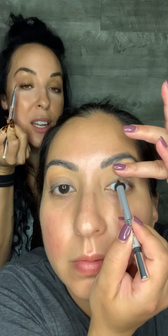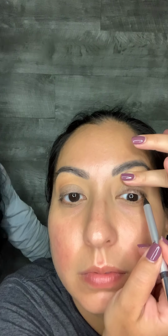If at home you work better with brushes, you can always feel free to use an angled eyelining brush, and you can go ahead and do the same thing. Press and wiggle, and you're gonna go all the way in where your lashes are. Perfect.